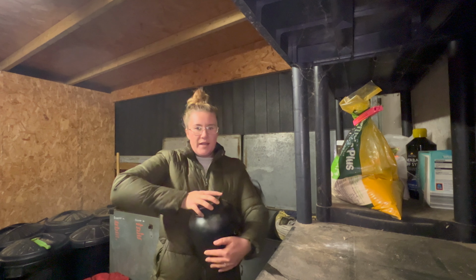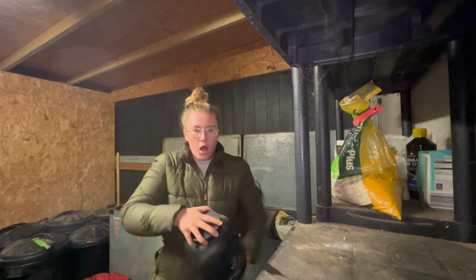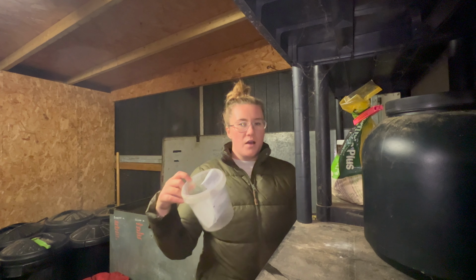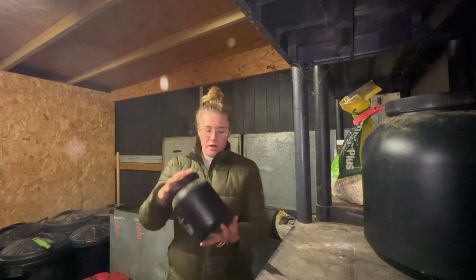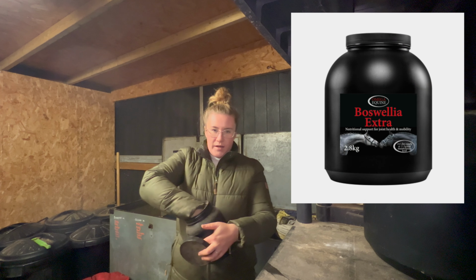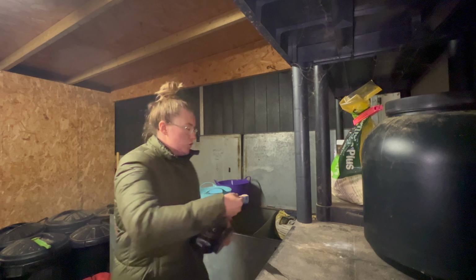And then when it's colder nights, like tonight, it's going to be dropping down to -2. Depending on how he has been looking and how he's been feeling, I will either give him half a sachet of Butte if he's looking and feeling quite stiff and bad. If he's not, then I will give him a little scoop of Boswellia in his feed. So this is just going to help aid his joints.